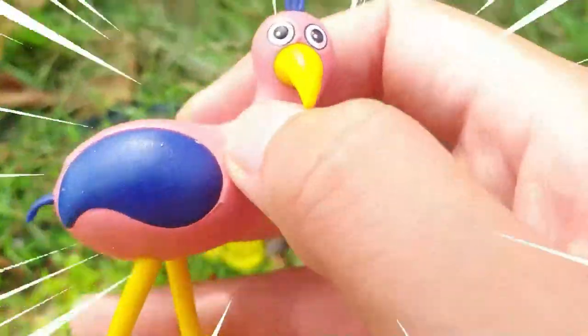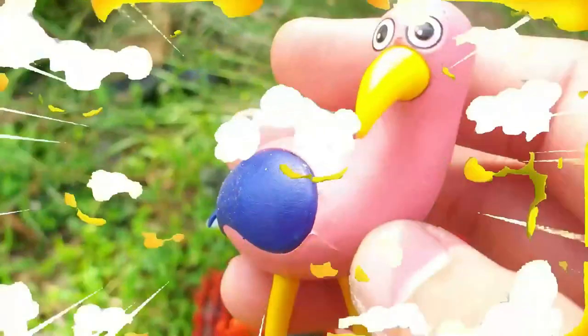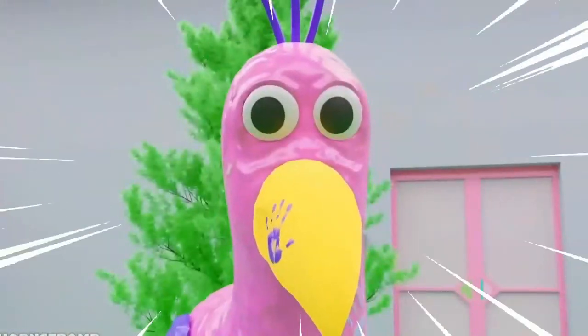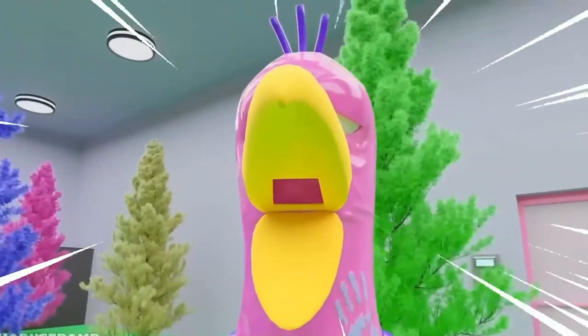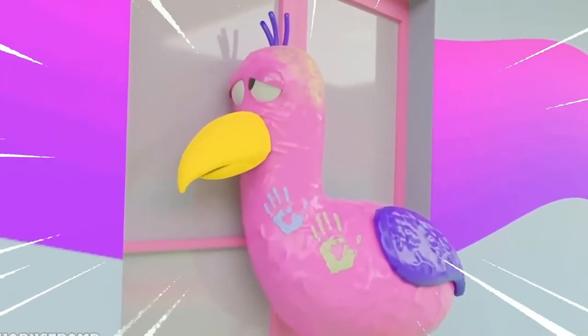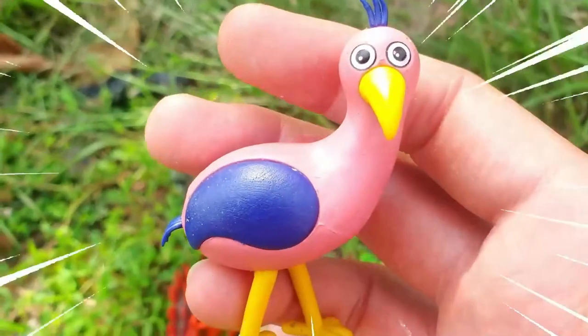It's so cool. This is Opala Bird, a pink flamingo-like bird that is covered in handprints, with an accent color of purple which appears on her wings and on her ruffled head feathers. Opala Bird's eyes are bloodshot and her sharp beak is yellow, along with the strong legs she uses to run in the Ban-Ban chase scene. She's blocking the door.